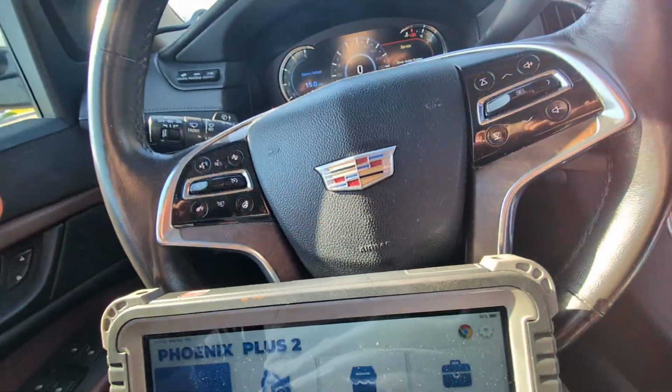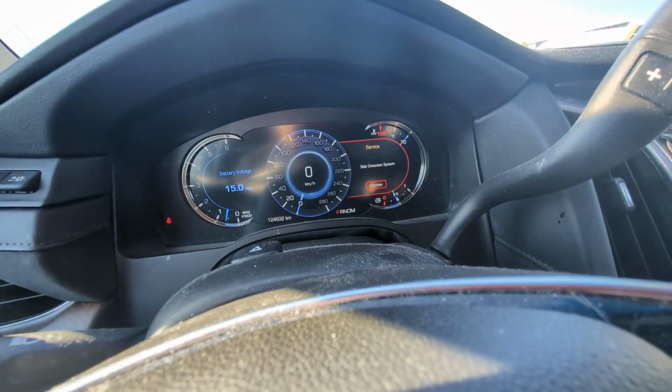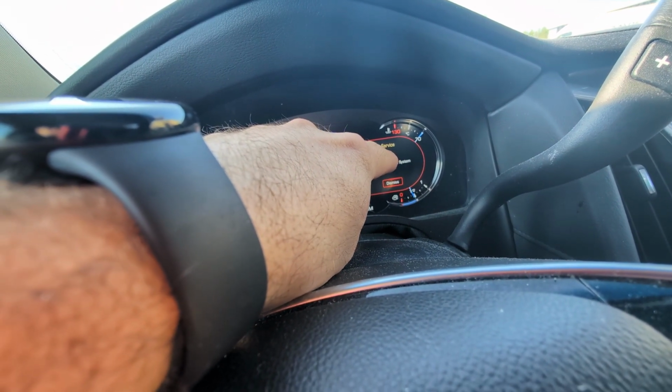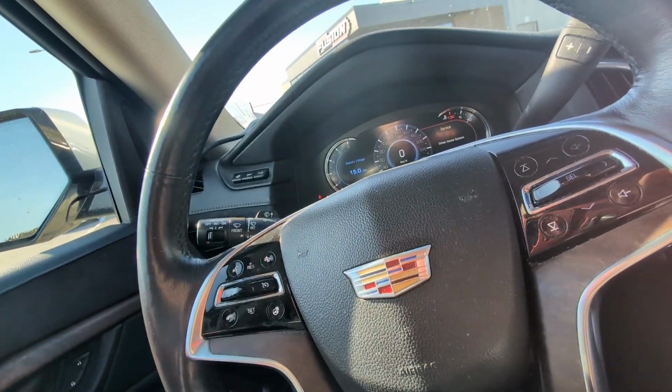Alright everyone, quick video today, well hopefully a quick video. Got called to come check out this Cadillac Escalade. We have a message that says side detection system needs service. The lights just came on as the lady was driving, apparently.